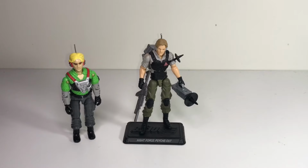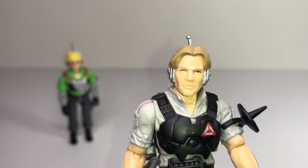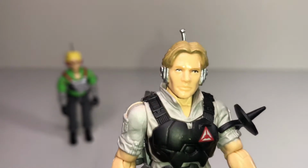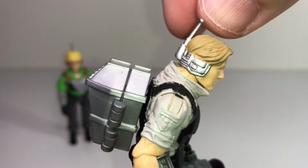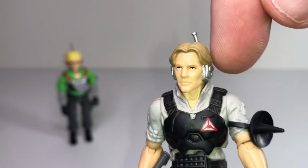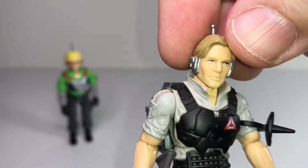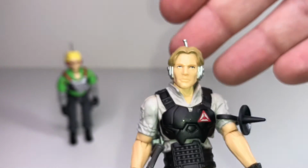So then we get this one here, which is version 4, and then we later got, in 2015, an updated version in the figure subscription service. So as far as parts go, he's got a brand new head, which I think they would have had to do, because otherwise they could have maybe tried to find an existing head, but then they would have probably had to come up with this unique headpiece and attach it to the head, and it probably would have looked bulky and weird. So I think they had to sculpt a new head with the headgear kind of attached to it. And it looks good. I like this head sculpt. It definitely looks like Psych-Out.